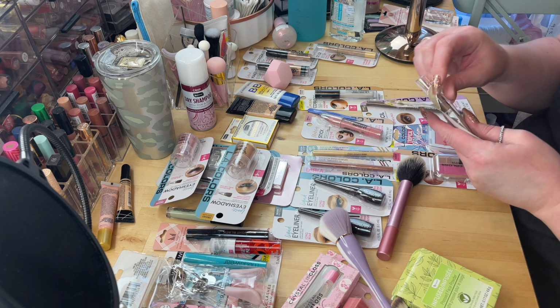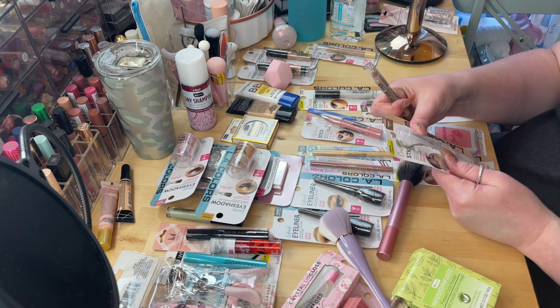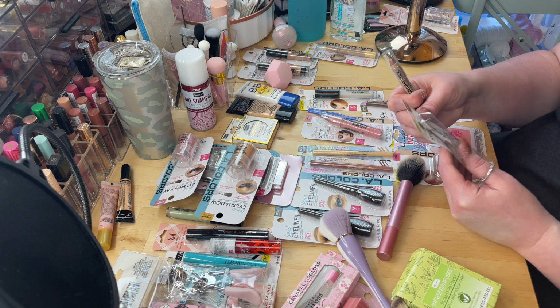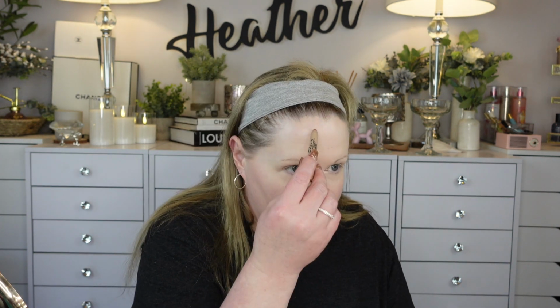But let's do a little bit of contour. This is the LA Colors contour stick and the color is tan. So we're gonna stick a little bit in here. It's actually looking a little red. I'm gonna use my foundation side, maybe the little bit of foundation that's left on here can help blend it a little bit, but we're gonna keep going with it. Let's see, putting some up here. Let's see what happens.